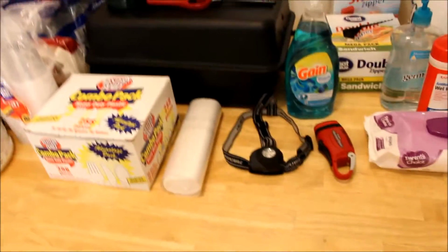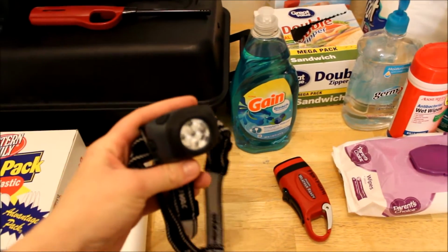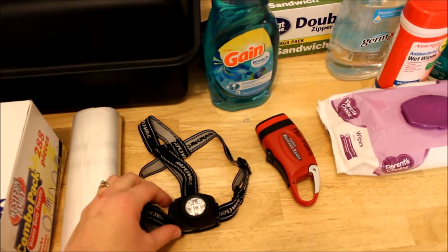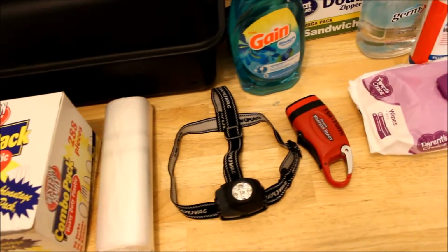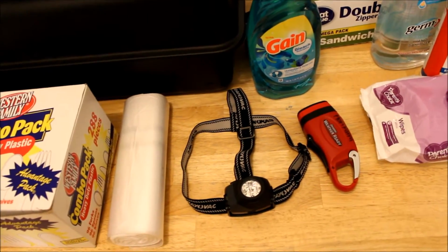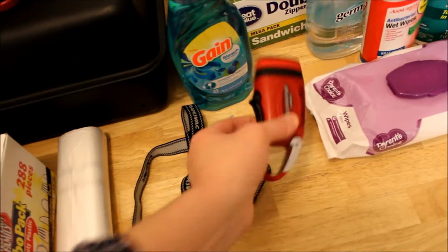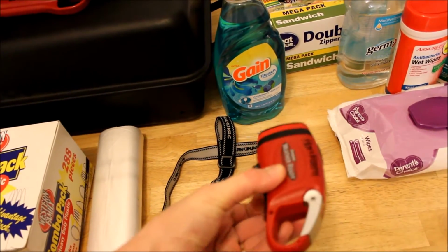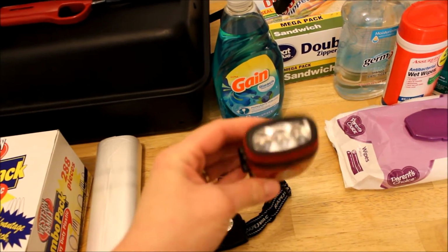When nighttime comes, of course, you want flashlights. I love headlamps. I think they're the greatest thing, because my hands are free the whole time and I can get stuff done with the kids. I also have this one that you don't need a battery for. You just pop this little handle out, spin it up, and it makes its own electricity.